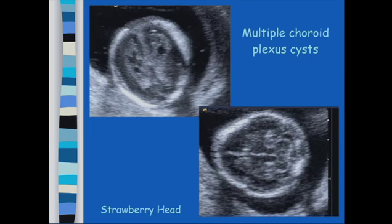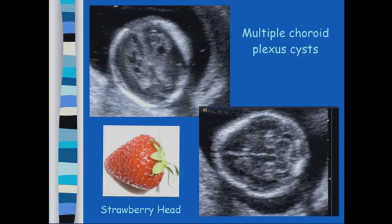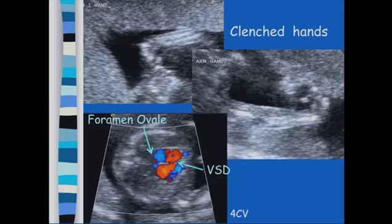Here are the multiple choroid plexus cysts, and this is a strawberry head with a slight protuberance here in the parietal areas. I just wanted to show you why they called that a strawberry head. Here are the clenched hands that we see. They did not ever open out. And here is a VSD. This is the foramen ovale in this patient.